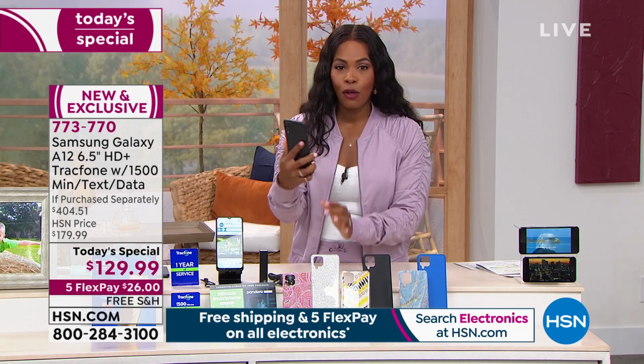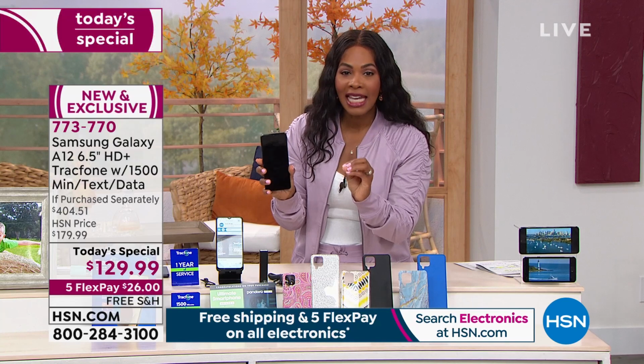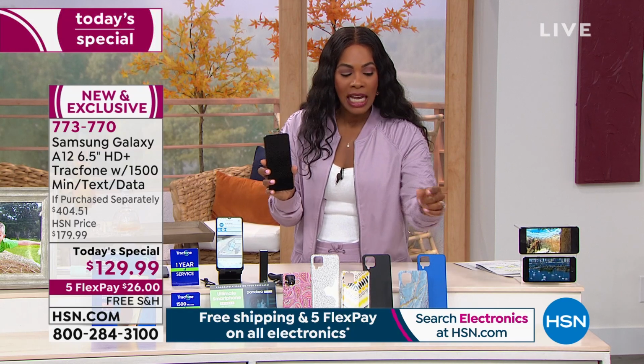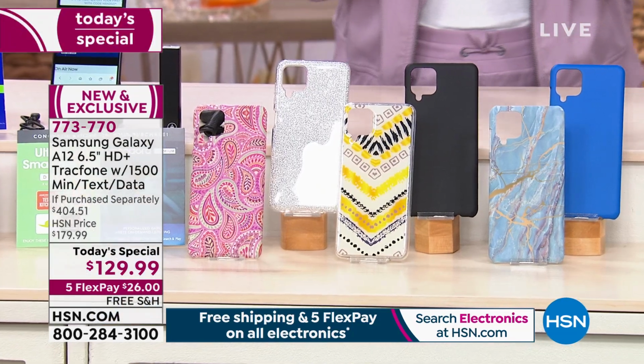What you're going to get is the phone itself, and that's the one that I'm holding and what you see right here. The phone itself is black. It comes with a case that you can choose the color of the case that you want to personalize it and make it a little bit more of your own. We do have solids as well as prints, and let me show you the color options on those cases, because that's the only choice that you're going to have to make.